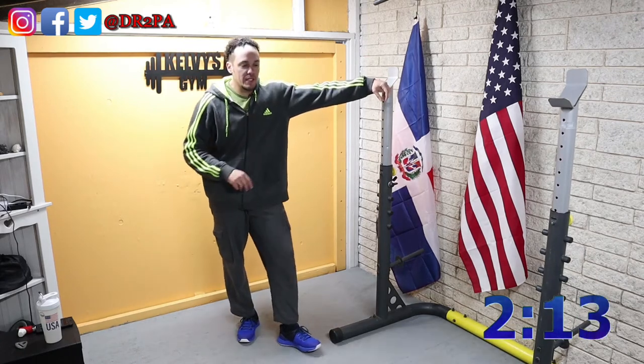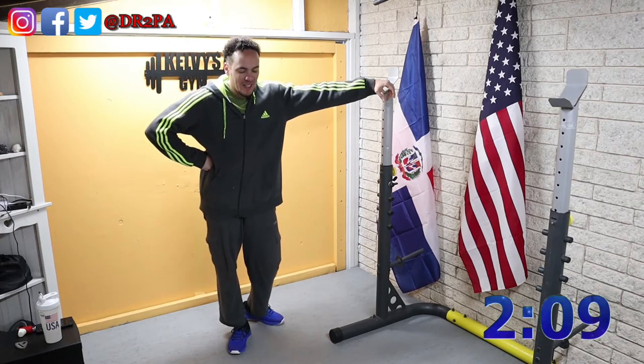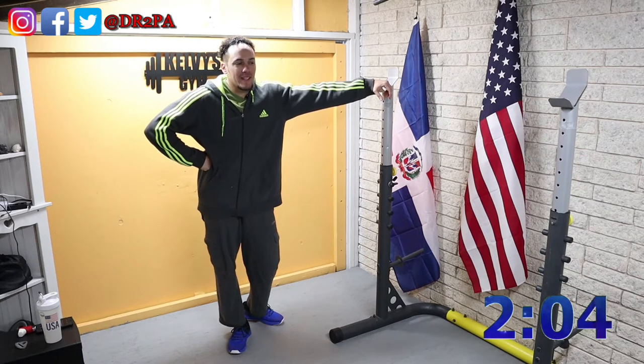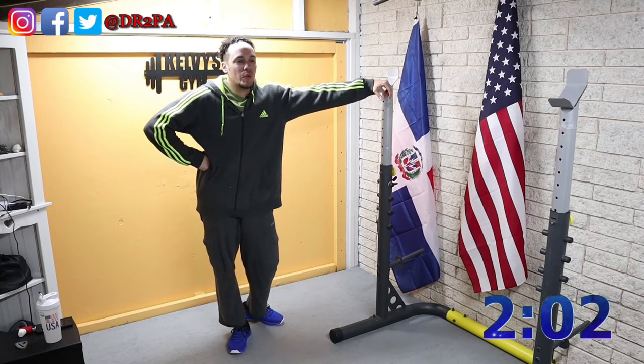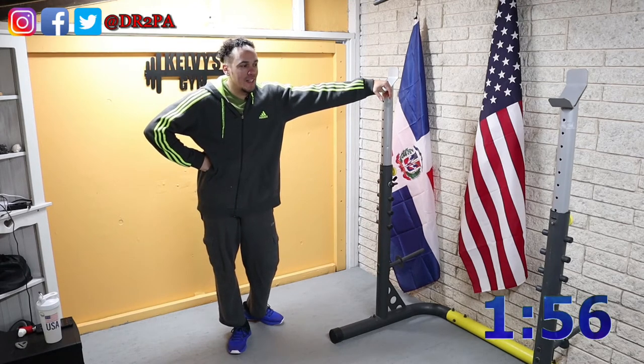Two more sets of this exercise, and then we'll go to the floor. Just to do a few leg raises and cocoons. That should be it for the day.